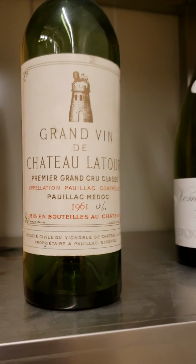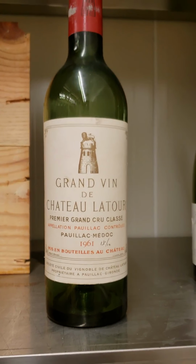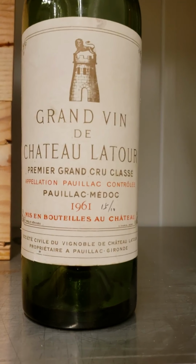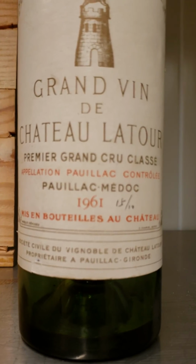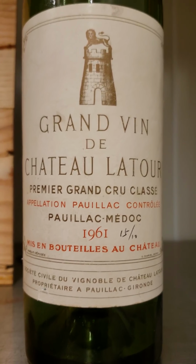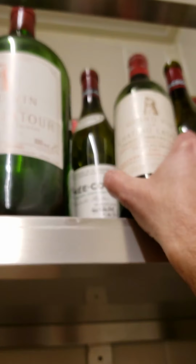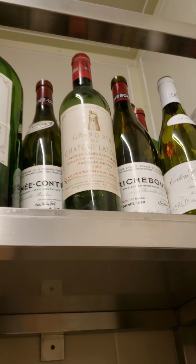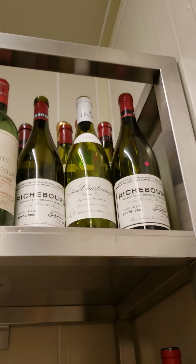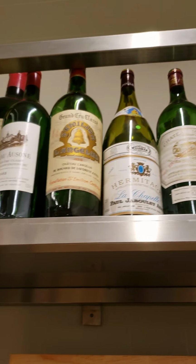So after smashing all of those bottles and basically defacing all of the labels, I managed to save this bottle of Chateau Latour 1961. There is the date when it's been consumed last, but I managed to save it. So I'm going to keep it actually for record purposes, and I'm going to put it with all of those other bottles at the top. There you go. All of those bottles that I keep for record purposes, they are old.